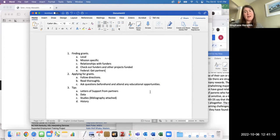And then when you're actually applying for a grant, you want to make sure that you're reading it very, very carefully and following all the directions. And this is something I was scared of doing when I first started applying for grants. I was like, oh, I don't want to ask questions beforehand because they'll think that I'm stupid and I don't know what I'm doing. And I was really just kind of nervous about that. And that was totally wrong on my part.